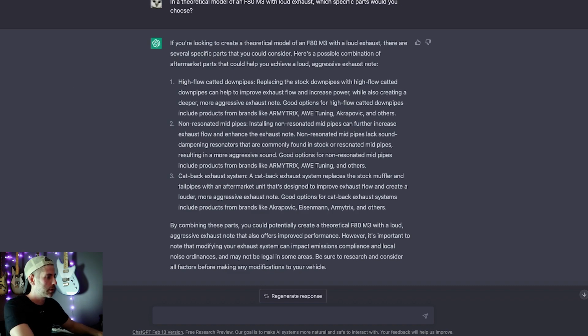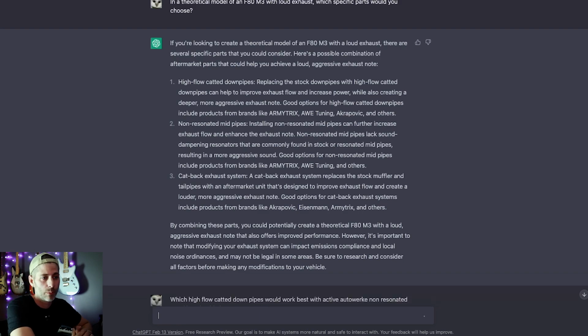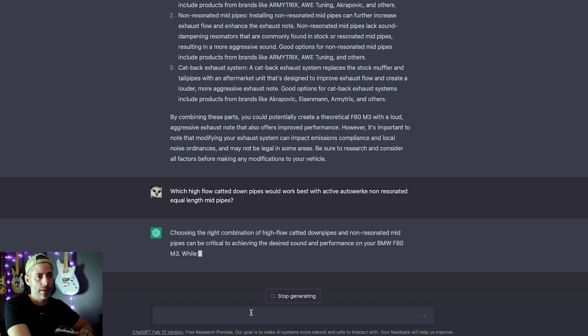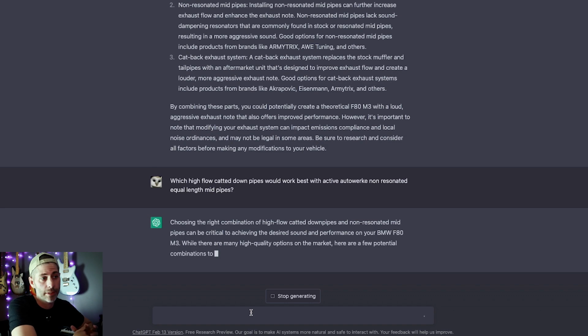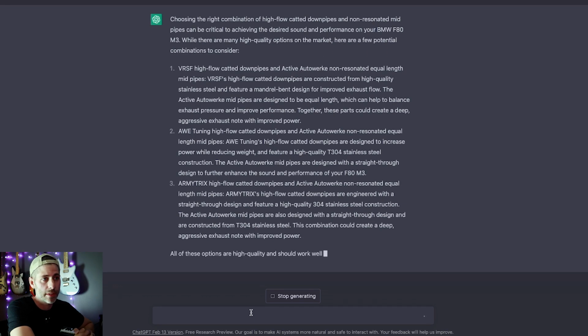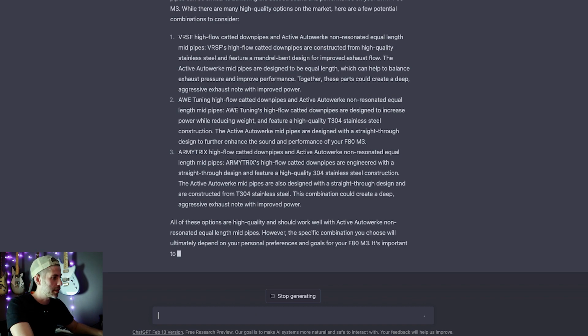I'm gonna ask it one more question about the exhaust stuff. Which high flow catted downpipes would work best with Active Autowerke non-resonated equal length mid pipes? Which I have, and I don't have downpipes. I'm looking for some. I'm probably gonna go with the Active Autowerke ones, but nonetheless, let's just see what ChatGPT has to say. Like, they even mentioned the quality of the steel, the T304 stainless steel. So a couple of options there.